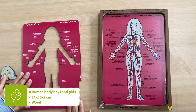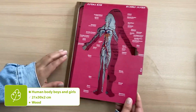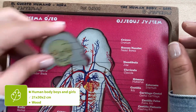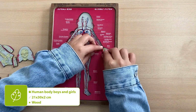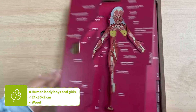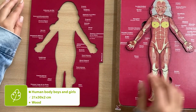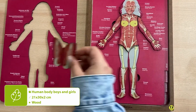Every puzzle can be put over the others until it fills the whole basis. Every puzzle board has different parts of the system and its name in English and Spanish. These games can be played as a game board or as a resource in the class, because they work the memory, knowledge, and skills such as classification and self-recognition.